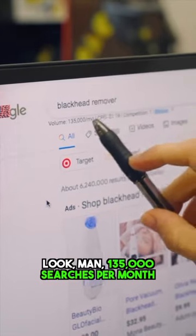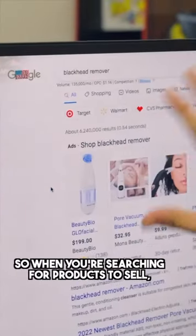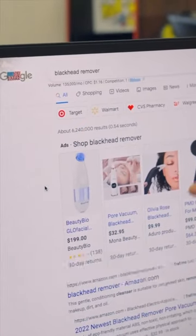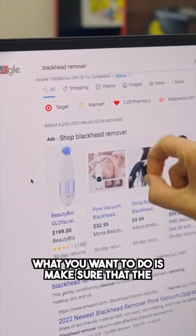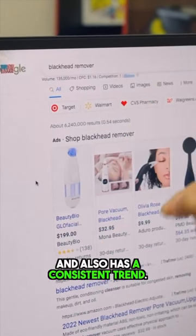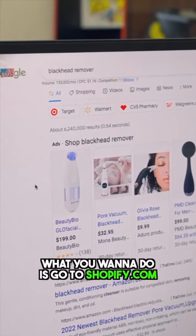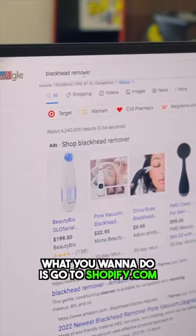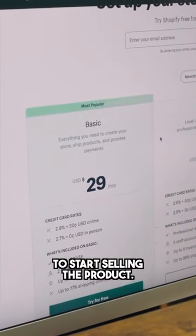Look, man, 135,000 searches per month for blackhead remover on Google. So when you're searching for products to sell, which I show you on my Instagram, what you wanna do is make sure that the product has a high search volume and also has a consistent trend. Once you have that established, what you wanna do is go to Shopify.com, pay $29 a month and create your online store to start selling the product.